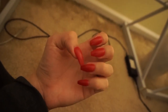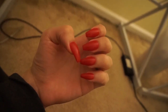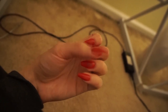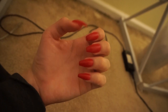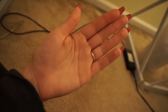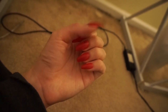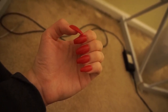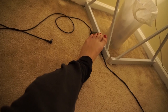So this color is called OPI So Hot That It Burns with OPI Matte Coat over top, I believe. And it's a gel because I always like to get gel because it lasts so much longer. It's amazing. Definitely worth the extra money. And yeah, I get them pretty long now. It's so funny because a year ago I used to get my nails really, really short, but now I like them this length. I just think it looks very feminine and girly. And then I got the same color on my toes.